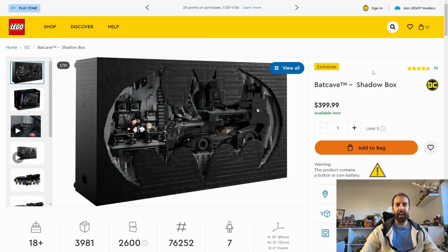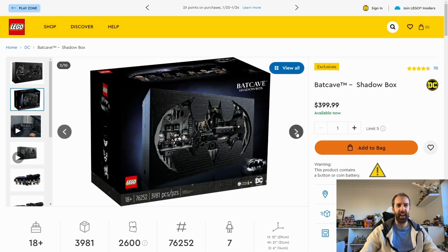Next up, we have the Batcave Shadow Box. Again, another set that came out in 2023 and is retiring by the end of 2024. I do want this, but I would like to get it in a sale if I can. Priced at $400, £345. It is a cool set. It's one of those over the last few months I've sort of warmed to. I wasn't too fussed about it in the summer when it was first announced, but it's sort of grown on me more and more over recent months, and it is one I would like to get.